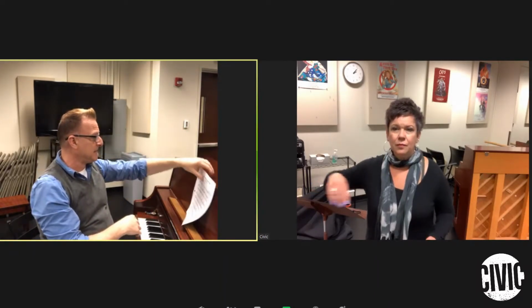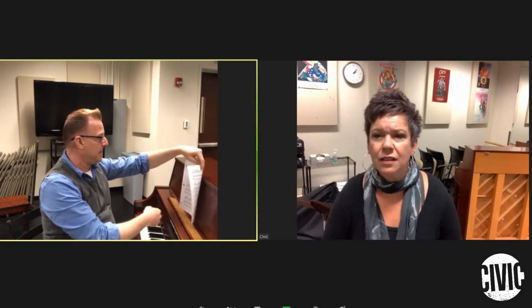I have two hands. They both need to be playing the piano and not trying to wrestle with your music, especially this is two-sided. So you're asking me to have this loose leaf sheet of paper, which I might have to bend to actually get it to stand up.